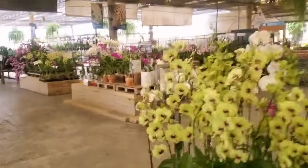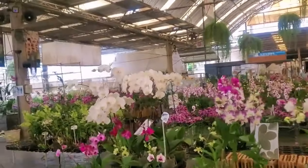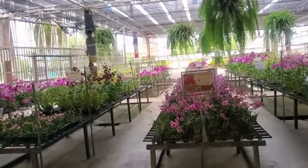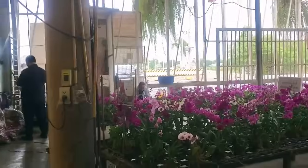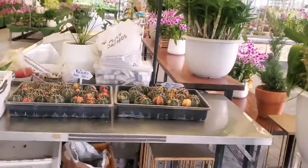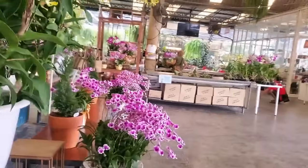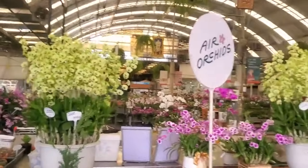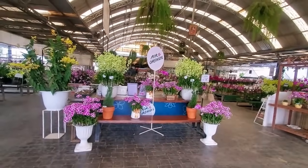In terms of orchid food, I guess I can't speak their language, so it's difficult for me to actually communicate with them. See, this is another section, and it's just orchids, orchids, orchids. They also use the orchid flower in teas, I noticed. So this is the display at the entrance. Yeah. So this is the entrance display.